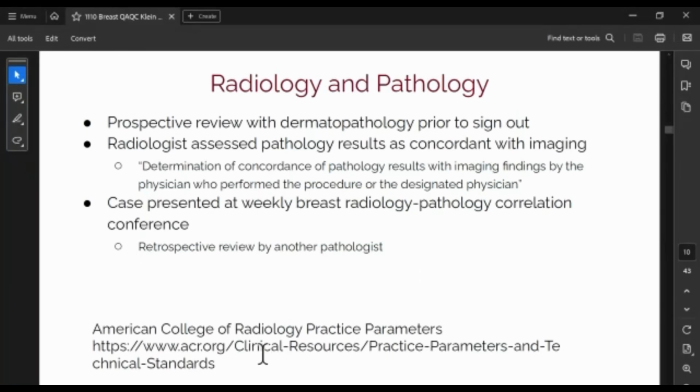This is the American College of Radiology, their practice parameters, and they have to, quote unquote, determine concordance with pathology results. That's not really super helpful, is it? But that's what they're supposed to do, and it was deemed concordant with imaging, even though the imaging findings were of a probable benign lesion.